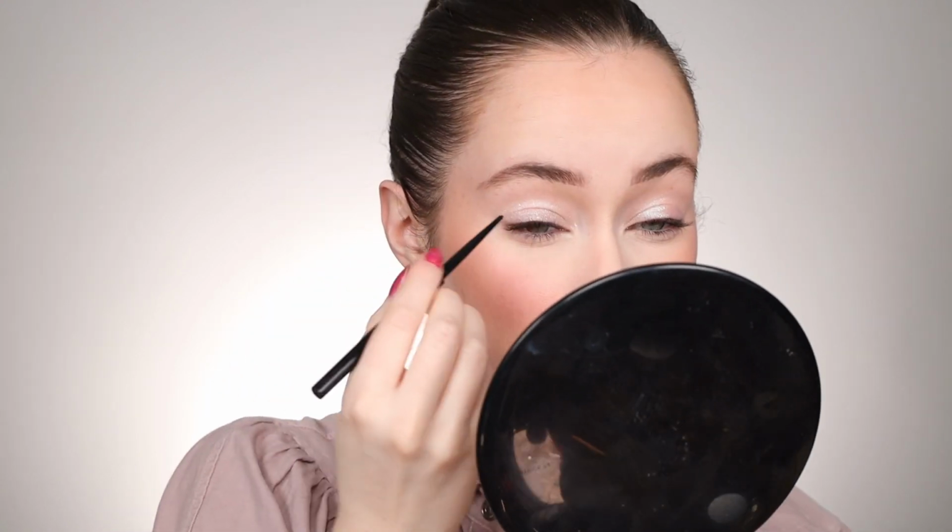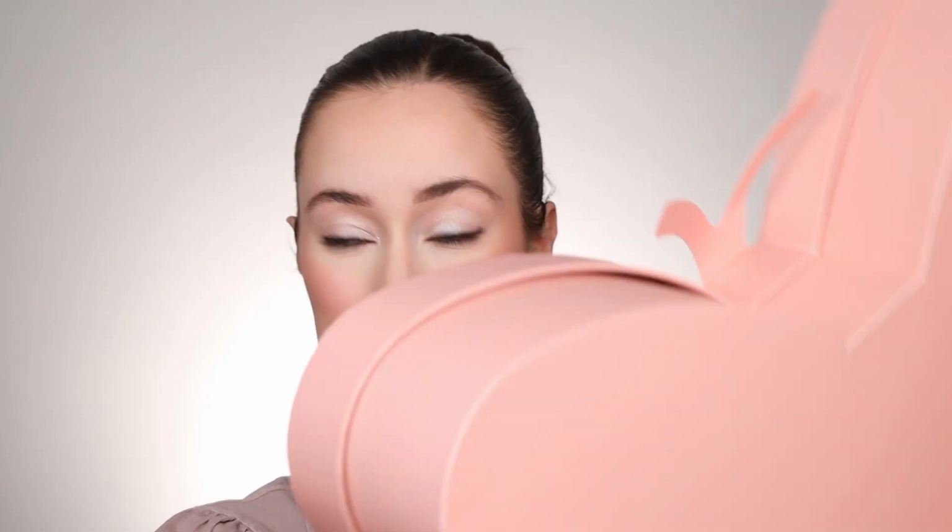So I'm gonna take a black eyeliner. This one is the Shiseido Micro Ink eyeliner. It's a pencil. And I'm just gonna line the outer half of my eyelid. Actually, I am gonna do a really thin line into the inner corner just to make it a little more seamless. Okay, so these lashes are actually half lashes, which I thought was really cool.